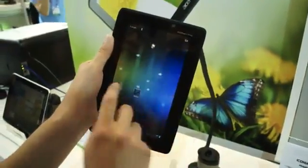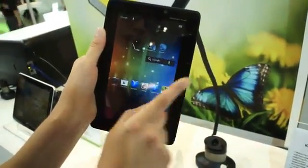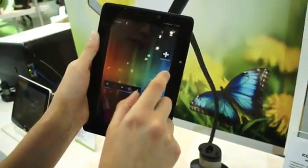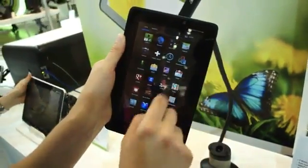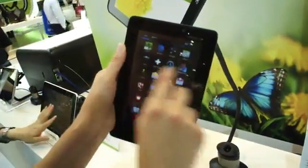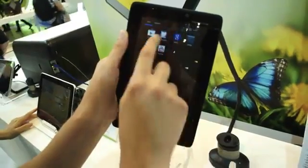And you can see here it's fluid enough, but it still really exhibits fairly mid-range performance. And I imagine that if this is the successor to the A100, that's the sort of thing Acer is going for here. So you can see it's responsive enough. It's not the fastest tablet we've seen, and that's okay.